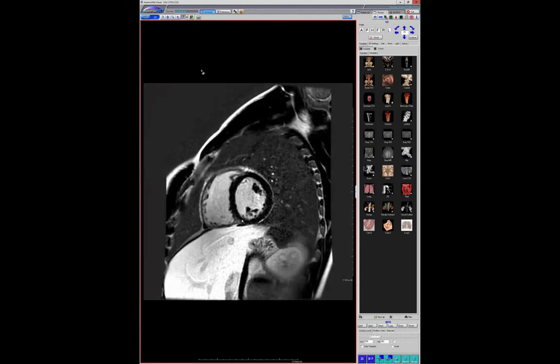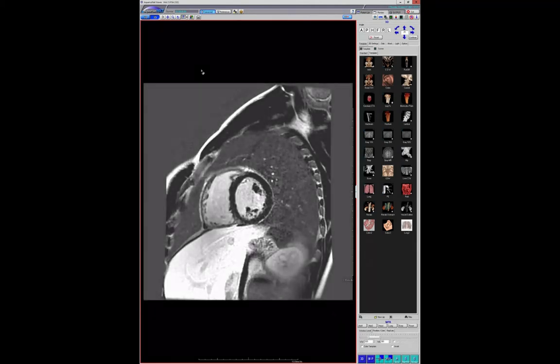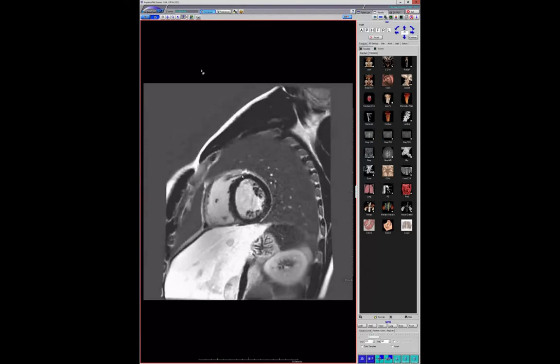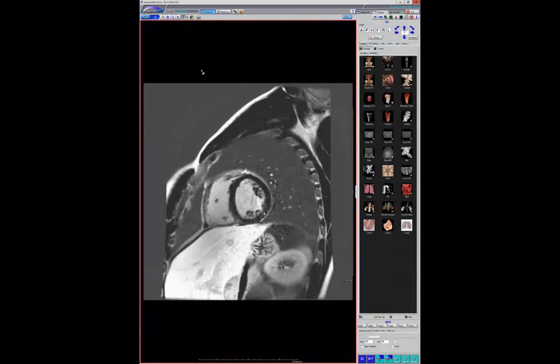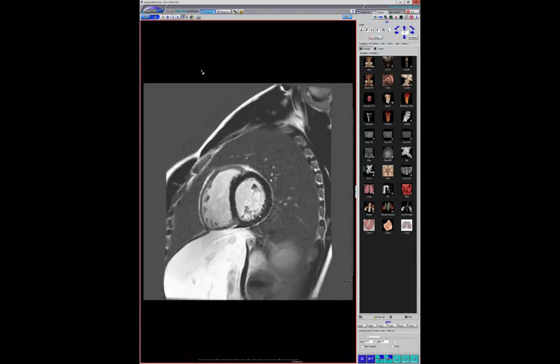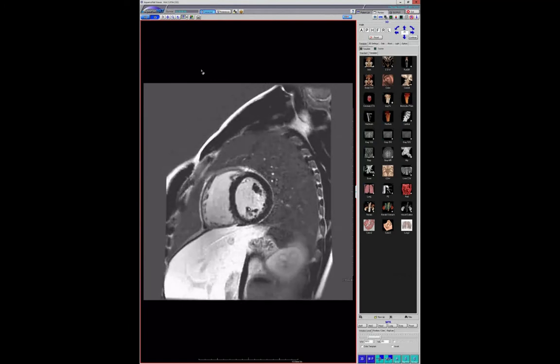In the SSFPs, you can see there's a clear focus of this insertion point enhancement. And I'm sitting here, I'm like, this kid is like 19 years old. I don't want to, it's there. What am I going to do? I'm trying to downplay it. He's got a little effusion, but everyone's got a little effusion. So I'm kind of fretting.